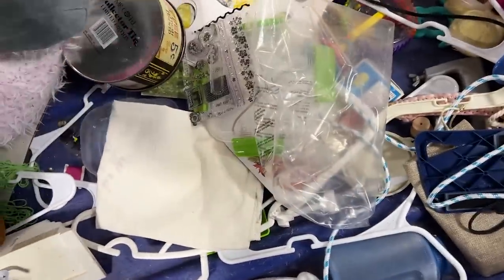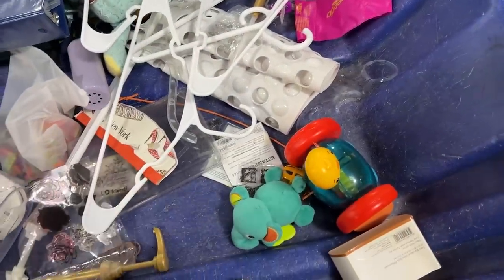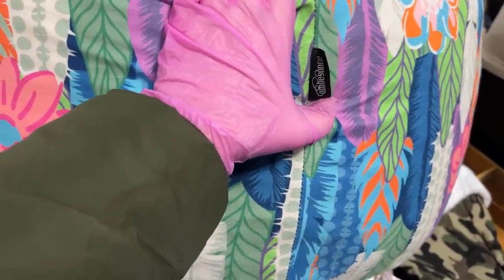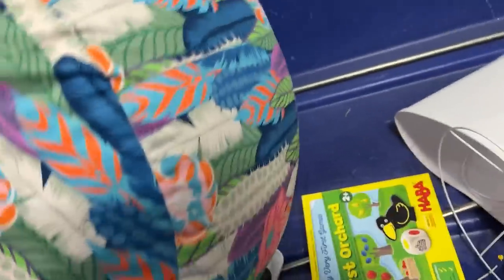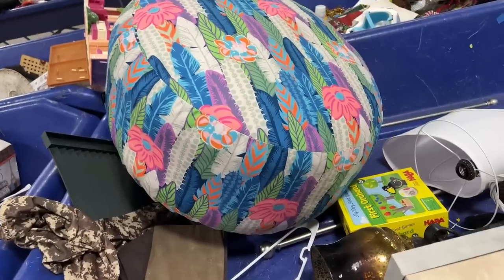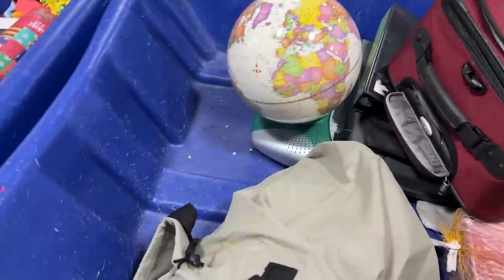So, we can really get to the bottom of this one. Hangers. Oh, Beth's paint. Cute. What's this big ottoman? It's pretty magical, actually. That'd be a real pain to ship. Look at that ottoman. That's really cool. I love it. Well, we're here at the new bins, and it's not looking so hot. There are some gift bags over there that are kind of cool that I might go check out.